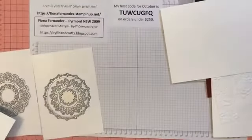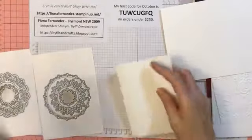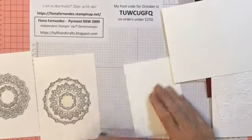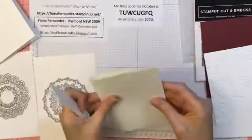Just depends what you're doing. Those other cards took a while, and I'm sorry I haven't put those measurements up yet for the cards I did last week. I did look in Pinterest though, and there's a lot of different folds like that in there if you're looking for them. There's all different ones.